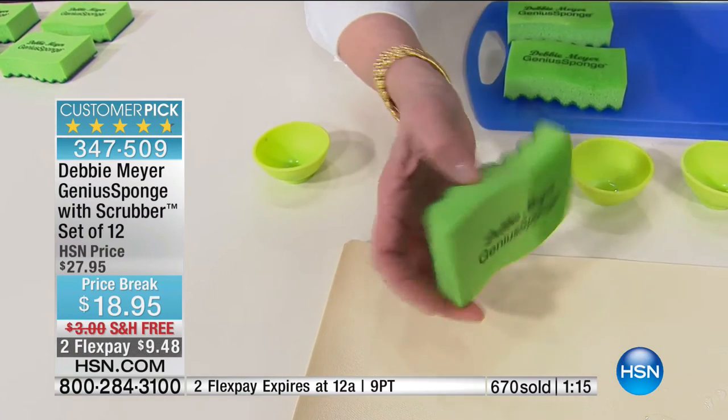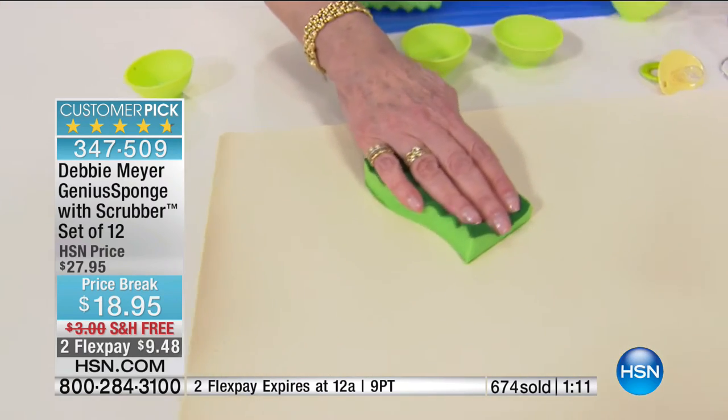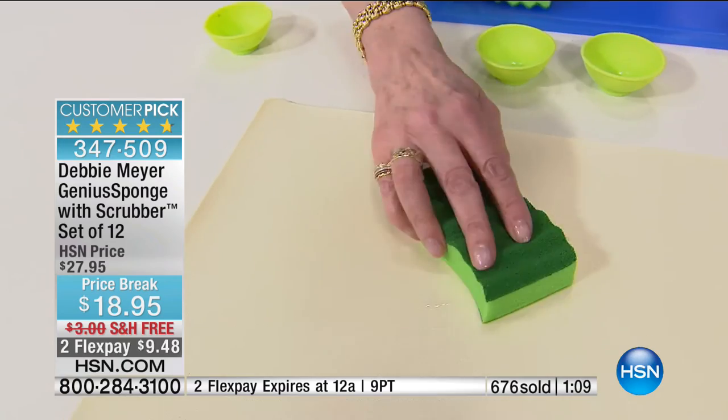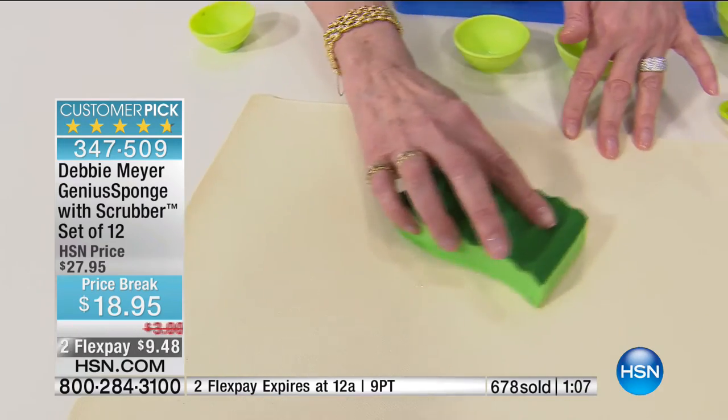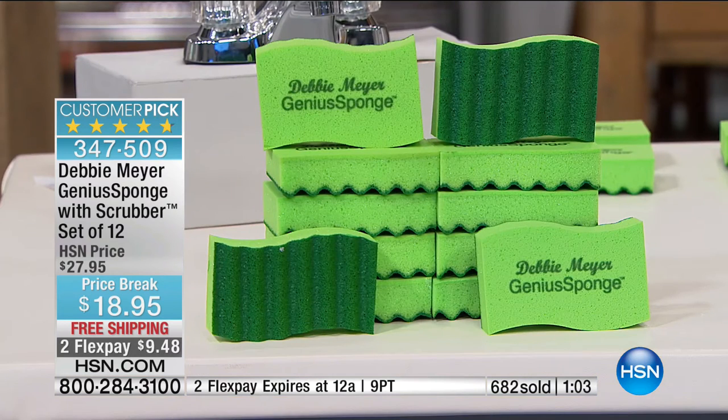You know, I'm trying to do the math here. I think you could conservatively say each one of your sponges is worth $20. Oh, thank you. So basically, buy one, get 11 free at the special sale price with the free shipping, with the flex pay. It's just a better product. It will save you hundreds of dollars.